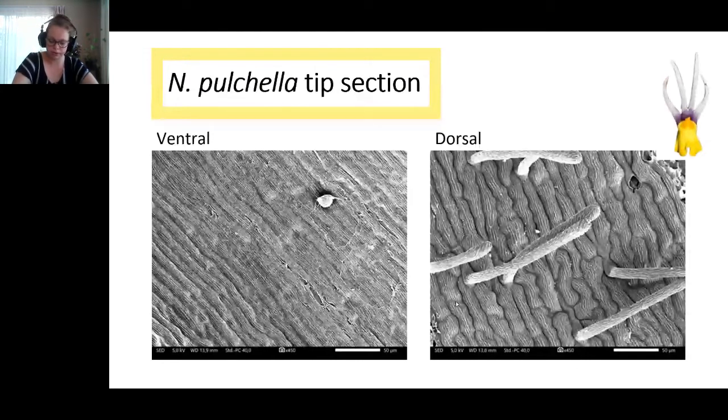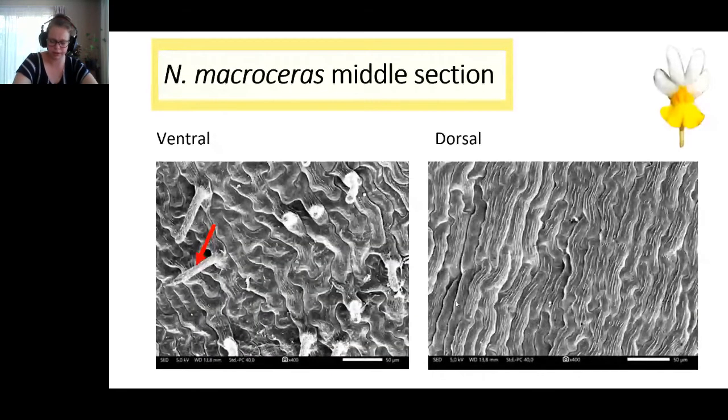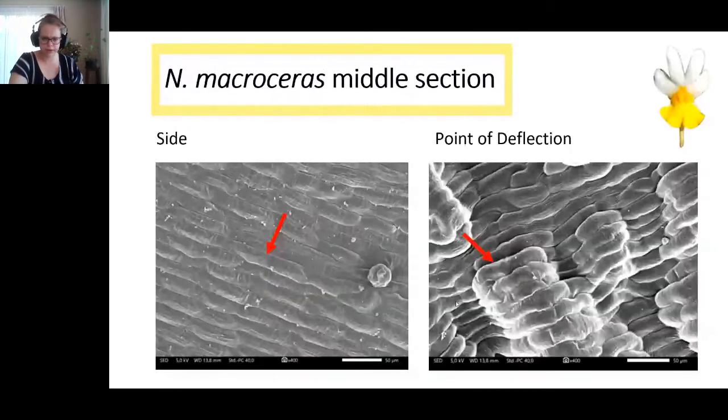This is the ventral and dorsal inner spur surface of the base section of Nemesia macrocera, where the ventral surface has sparsely placed linear trichomes. Due to the nectar spur length of Nemesia macrocera, there is a greater variation within the middle section. Here are the ventral and dorsal surfaces, where the ventral surface has trichomes and the dorsal doesn't. Lower down the nectar spur, the cuticular striations become smoother, and the point of deflection could be distinguished by the contraction of undulating epidermal cells.